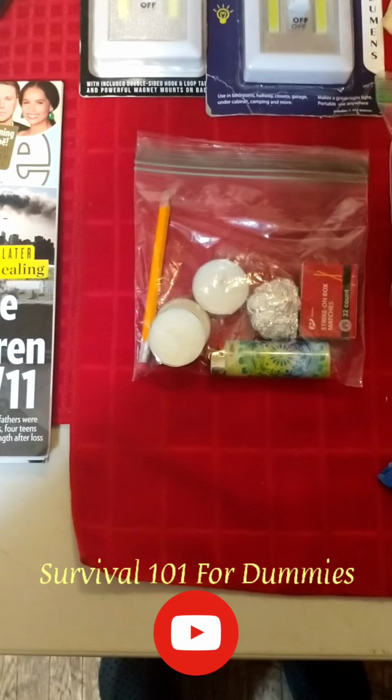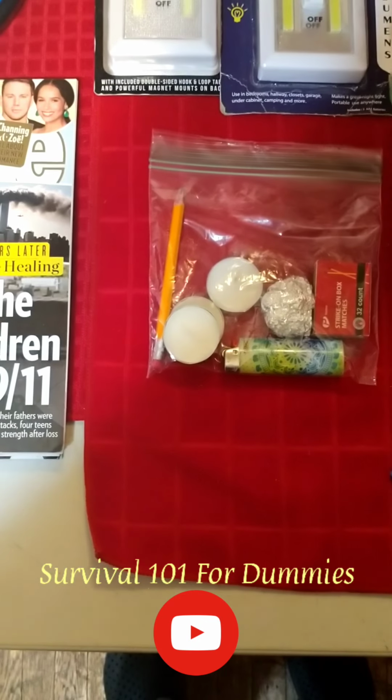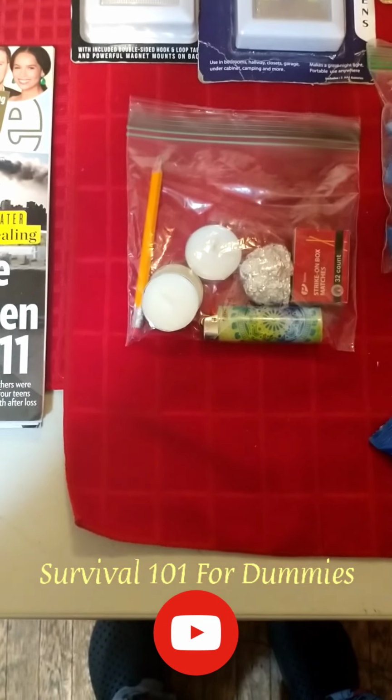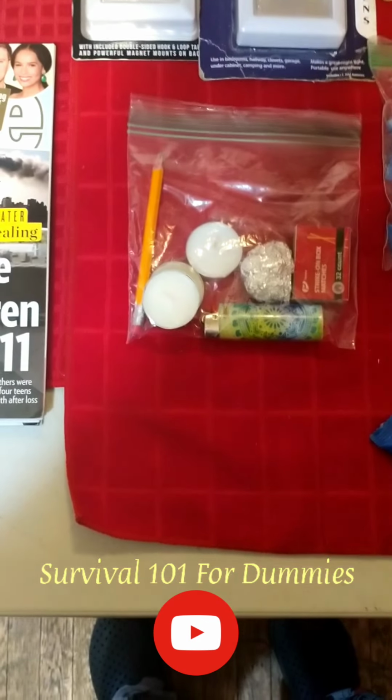So today I want to go over a few items I think everyone should have in a vehicle just in case you get stranded in your vehicle in a harsh, frigid winter. We've seen a lot of instances where people have been trapped in their vehicle for a substantial amount of time, hours, sometimes days, and you don't want to get caught in a blizzard or a bad snowstorm.